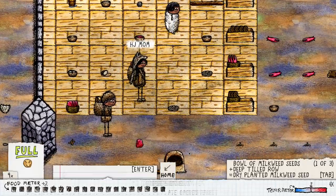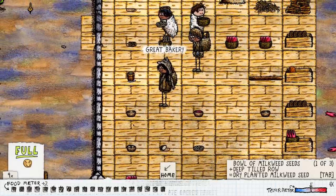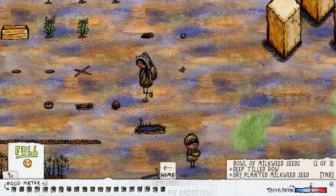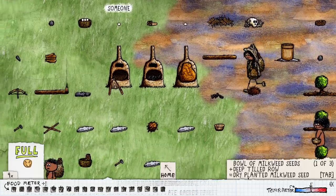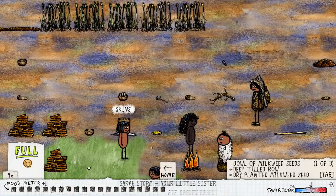Good job, Mom. Good job. Great bakery. I can't type today, man. Great bakery. It's a great bakery indeed. Yeah, I love it. So good. We need more plates though. Very important. I also want to get this finished off with some limestone. Also want to get a road. Also want to get some plates. There's a few things I want to do. I want to get flat rocks like these things. I want to get clay, and I want to get, look, the knife, so no more skins.